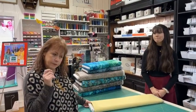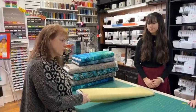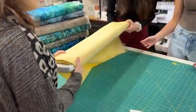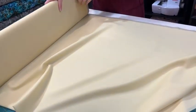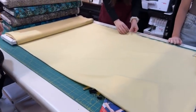Now, we told you we were going to get some wools out here today, but unfortunately we can't find two of the wools we were hoping for. But what I did find, and we were talking about, is this great yellow wool. How unusual is that? Yellow wool, I can't honestly tell you the last time I saw a piece of yellow wool. So this is absolutely beautiful. Yes, it does have some sheerness, but it is wool, and you're probably going to want to line it.